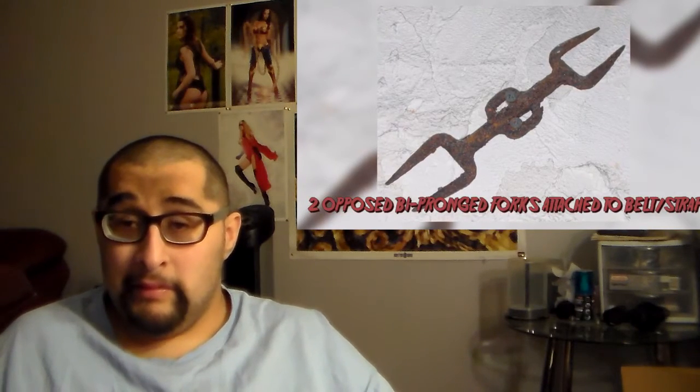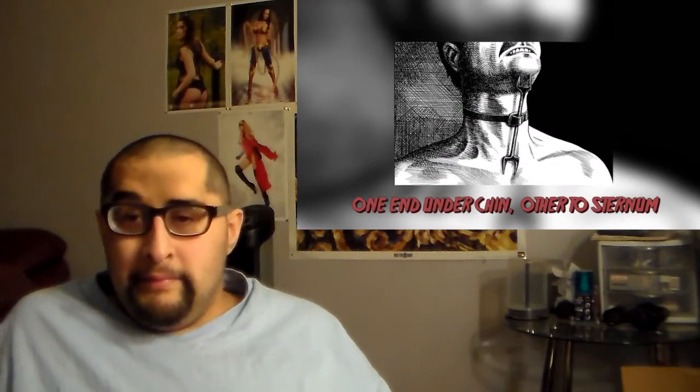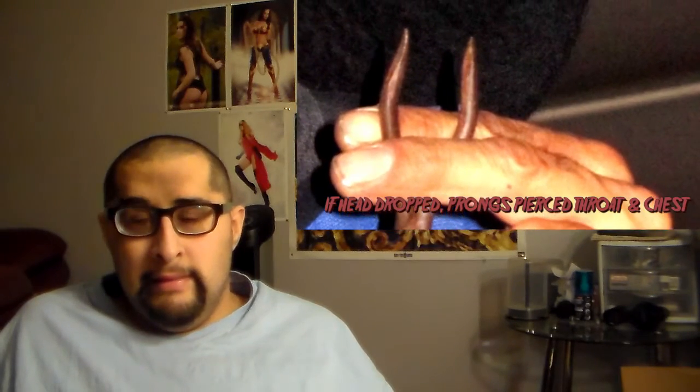Number 14, the Heretic's Fork. This torture device consists of a metal piece with two opposed bi-pronged forks attached to a belt or strap. One end of the device was pushed under the chin, the other to the sternum, and the strap was used to secure the victim's neck to the tool while they hung from the ceiling or were somehow suspended so that they could not sleep. Their heads dropped, the prongs would pierce their throat and chest.